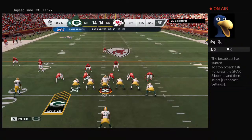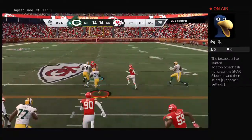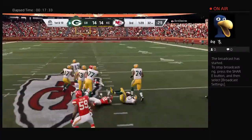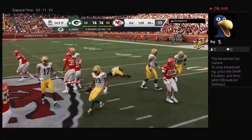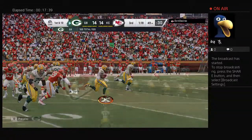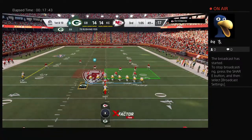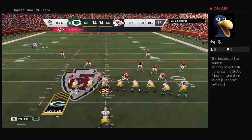And when you start plotting for this drive, when you start thinking to yourself, okay, what are we going to do? You don't go away from what you did before because that worked. But you have to be prepared for wrinkles and counters because you know they'll make some adjustments. It's a gain of 16 and a first down for the green and gold. So one play, and they're already just shy of midfield.